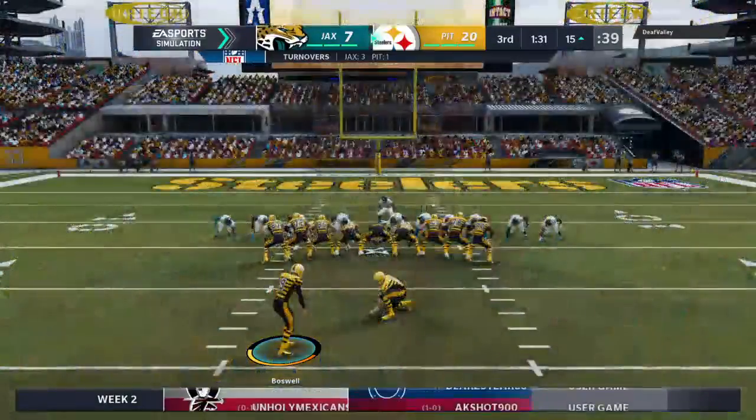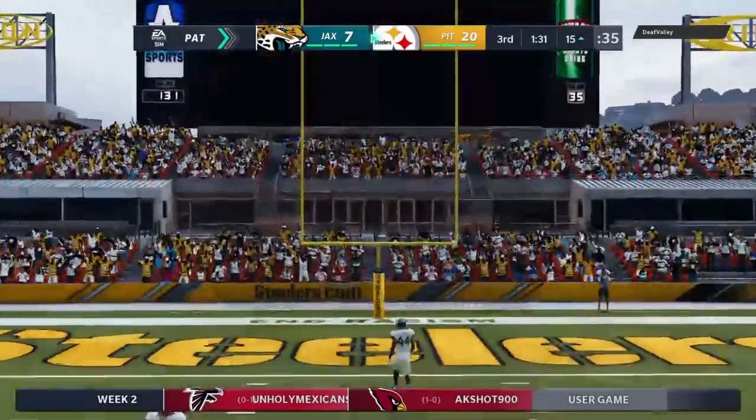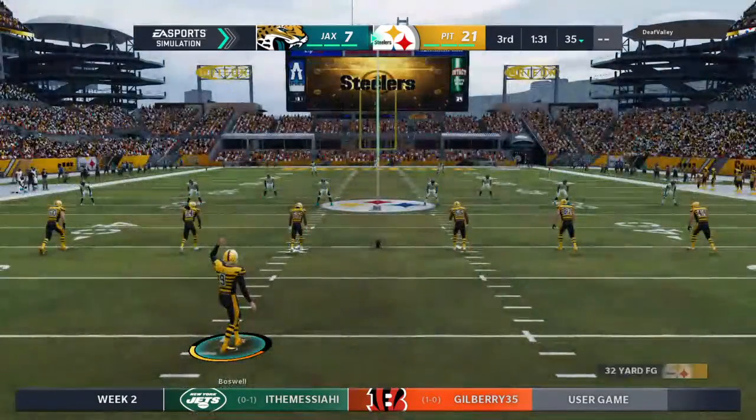This was a close game. They needed a little breathing room. Boy, they got it right there on that return for a touchdown. Yeah, we would say that this could be huge. Forget it. It was huge. Gave him a comfortable lead. Extra point put through by Boswell. And it's now 21-7.